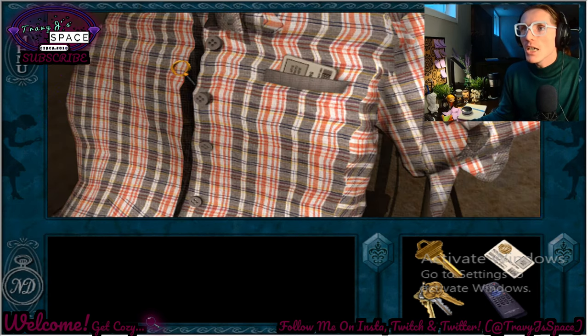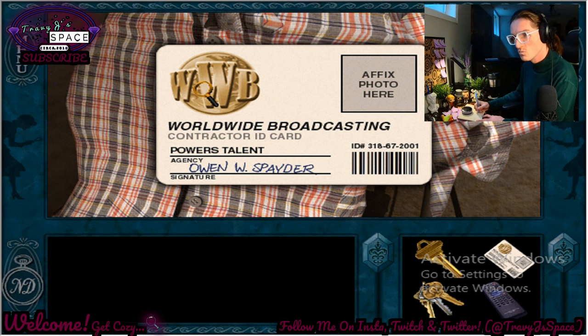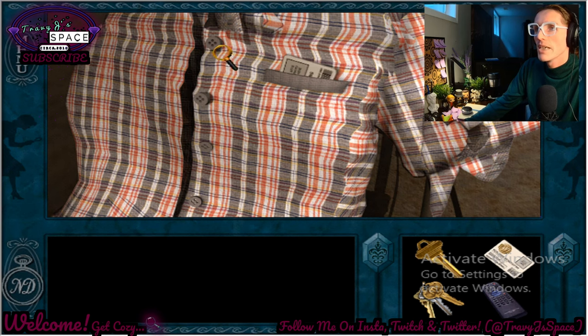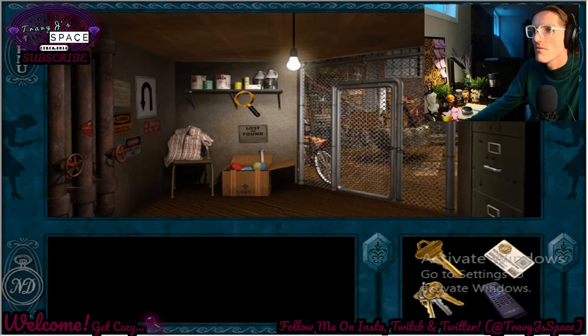Oh, there's the shirt! Owen W. Spader. Powers talent. There's an ID number. 3-1-8-6-7-2001. Alright. So, we now know the ID number. This is the shirt. Oh, and there's the rep right there. Oh my goodness. Lost and found.